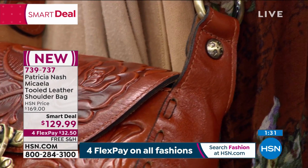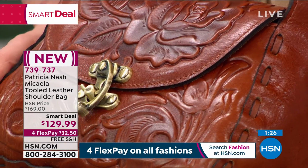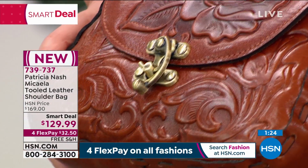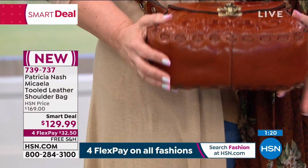I have 3 colors left. I have this tan left because we started out with the most of it because we thought it would be the most popular. It's the most universal color. You can't go wrong with this vintage tan, if you're on the fence, if you're giving it as a gift.